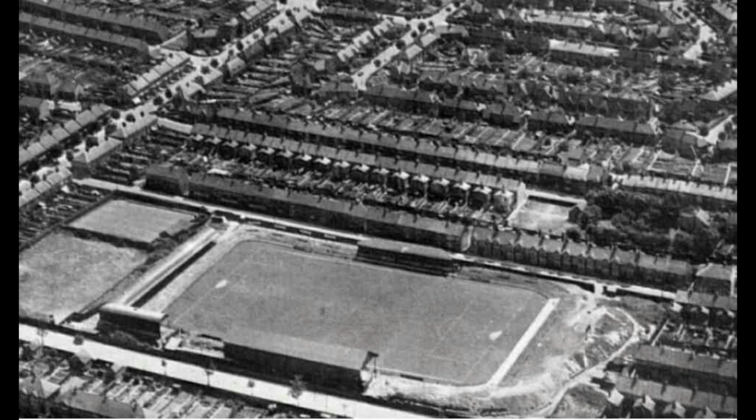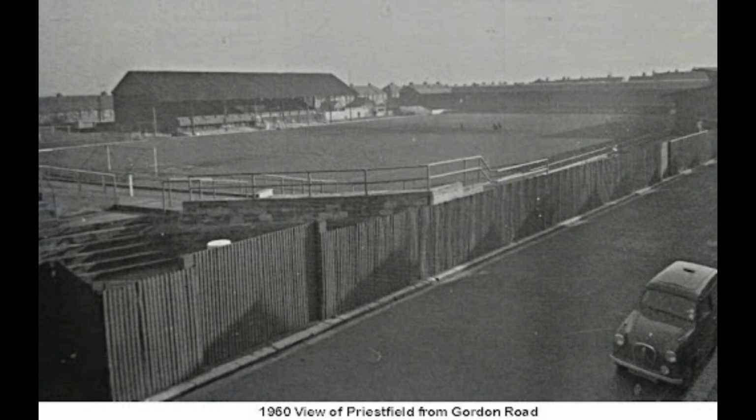In 1924, a new attendance record was set at the ground when the club hosted Cardiff City in the FA Cup, with 19,472 people attending. The ground underwent its most extensive redevelopment to date in 1955, which cost the club £28,000.